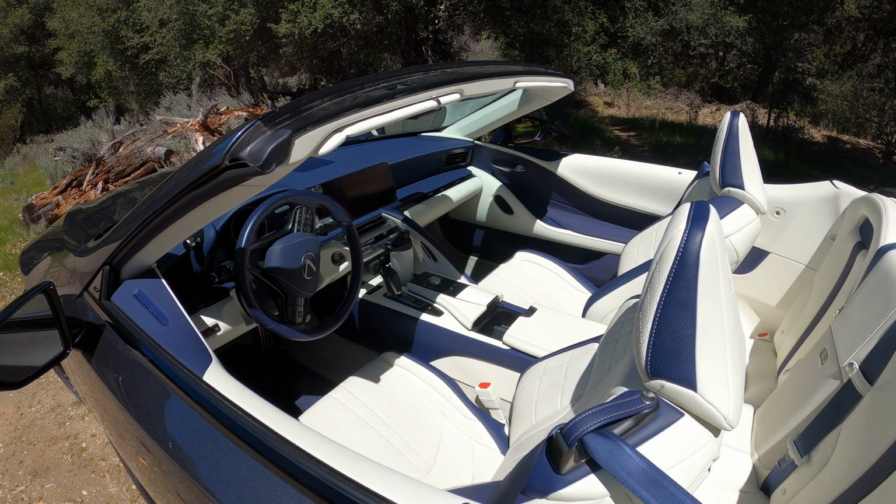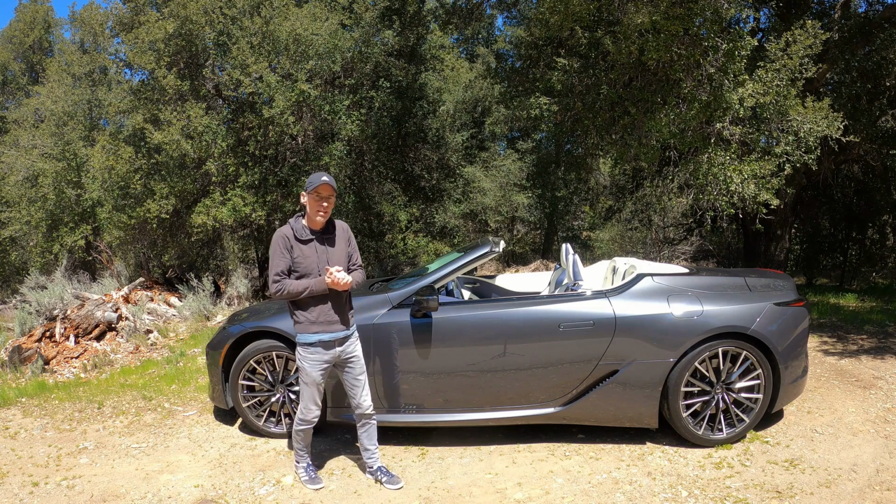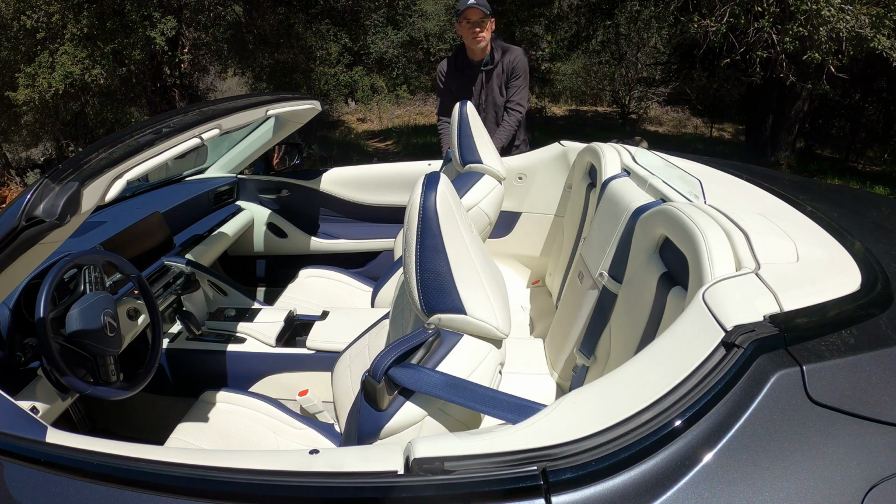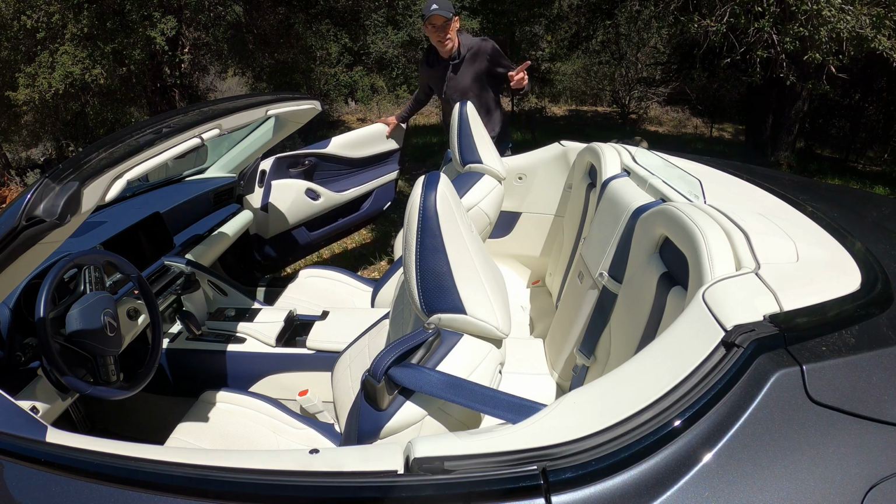that will cost you another $1,900, some dark chrome exterior trim for $650, a head-up display, and a Mark Levinson audio system for another $1,200. Finally, there's a few bits and bobs of carbon fiber for $600. If you add all that together, it comes to about $117,500.